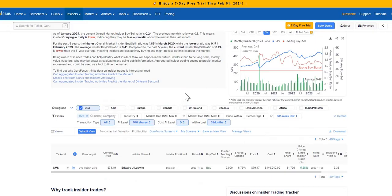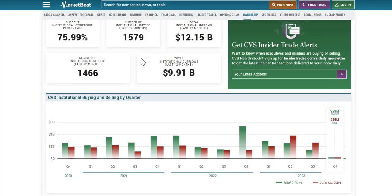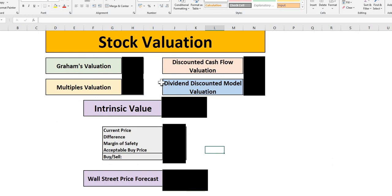We'll have a quick look, run them through the insider buying and selling screener as well as the institutional buys and sells quarter on quarter. And as always, we will run them through our valuation model to get to the intrinsic value as well as the acceptable buy price given that investor margin of safety, and we will touch upon Wall Street forecast and their price target over the next 12 months. So let's jump straight into the analysis.